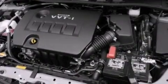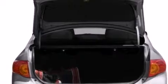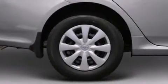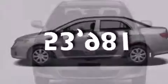All of the following features are included: air conditioning, a split folding rear seat, a rear window defroster, a CD player, a passenger side vanity mirror, front side impact airbags, traction control, an anti-lock braking system, and this vehicle has fewer than 54,000 miles on the odometer.